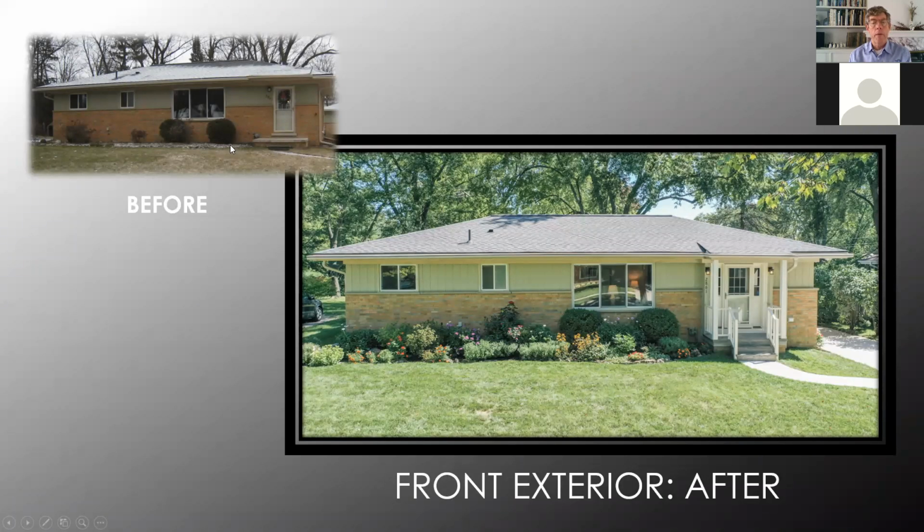So this is a before and after of the front of the house. You can see the porch is uninteresting, and we wanted to dress that up a bit. We added these columns and the railing around here. We added side lights to the front door. We actually remounted this existing front door into the new front wall, but adding these matching side lights.